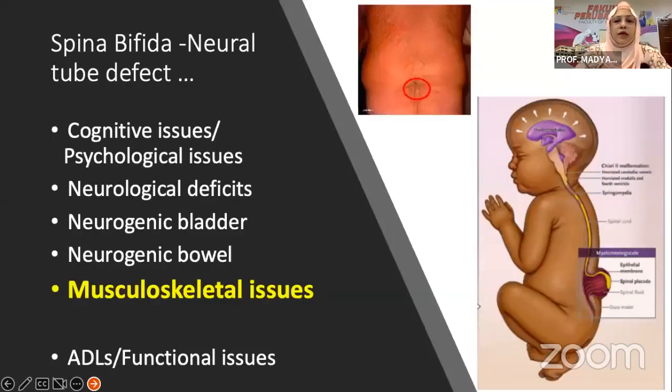As we all know, spina bifida is a neural tube defect, also known as spinal dysraphism. Usually it's associated with cognitive issues, especially if they have an underlying hydrocephalus, and psychological issues, and neurological deficit because of the spinal cord involvement. Because of that, they can present with neurogenic bladder, neurogenic bowel, and musculoskeletal issues. They also have problems with activities of daily living and functional issues. Now I would like to focus more on the musculoskeletal issues.